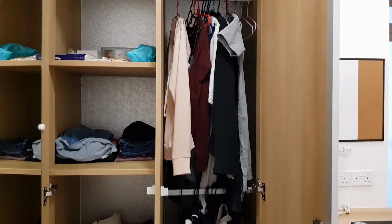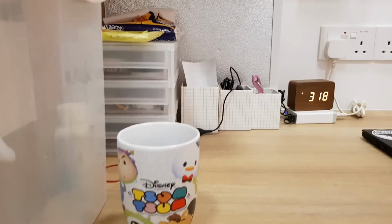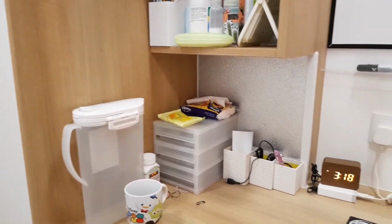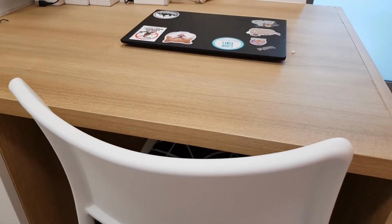They're very generous with storage. There are 2 doors for your closet, and there are shelves and a table cabinet for you to keep all your things. The study table itself is pretty spacious. Even after putting all my stationery and all my makeup down, there's still enough room for all my study stuff, but that depends on which room you get. The balcony room is pretty lucky in terms of its table size, but I heard the one facing the corridor is pretty small.